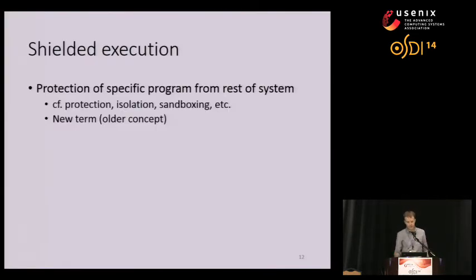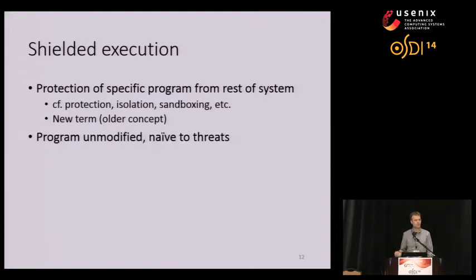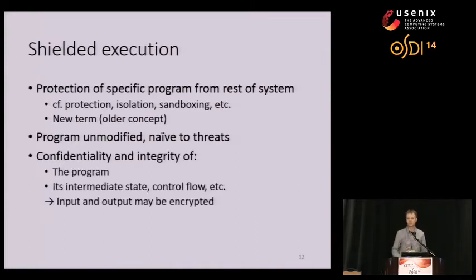More concretely, we've termed this property shielded execution. The basic idea is protecting a specific program from everything else on the system, regardless of how privileged it is. So you think of this like an inverse sandbox, where the stuff you care about is inside the sandbox. The other wrinkle that makes this particularly challenging is that the program we're trying to protect is an unmodified existing application. So it's really naive to the existence of the sandbox or what threats there might exist outside it. And despite that, we want to protect both the confidentiality and integrity of the program itself and all of its intermediate state, control flow, register values, etc.